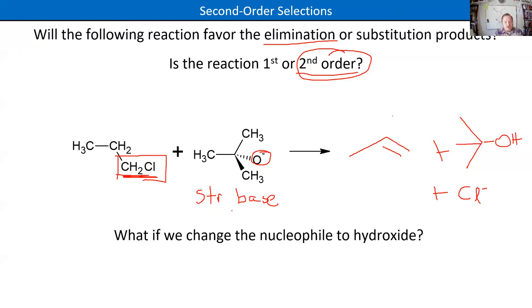If we change the nucleophile, if we change the second molecule to hydroxide instead, is that going to change whether we favor substitution or elimination? It's not going to change first order or second order because that was dependent mostly on the fact we have a primary alkyl halide. Hydroxide is still a strong base, but it's also a strong nucleophile because it's small, right? It doesn't have that steric hindrance getting in the way.